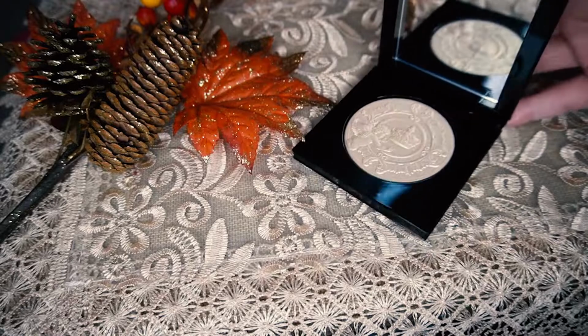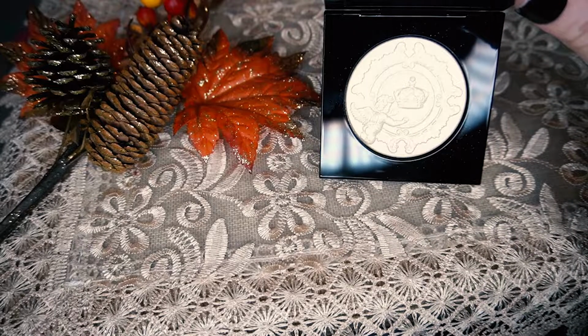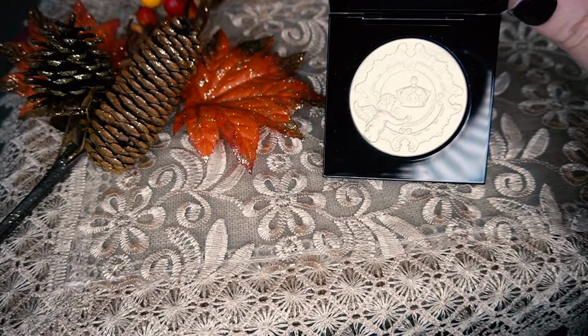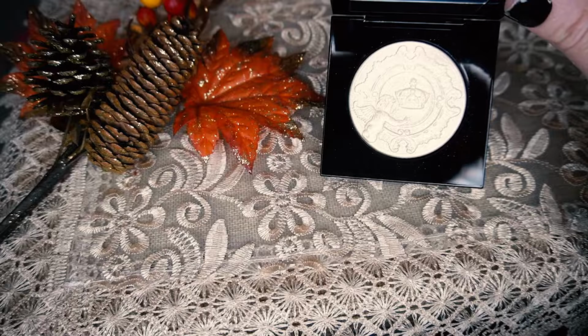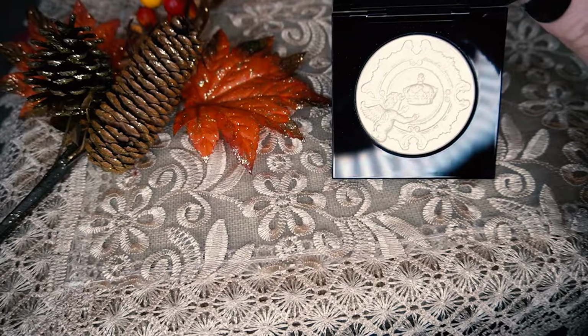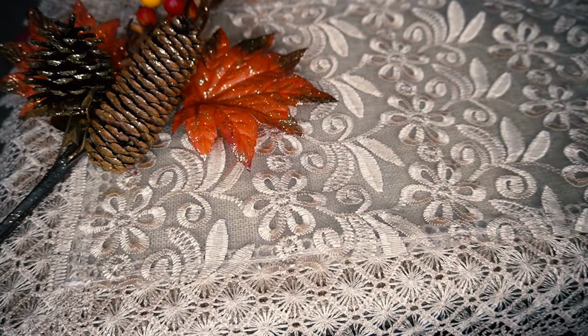I also picked up this highlighter as part of the collection. I think the packaging is exquisite, but again, I didn't care for the highlighter. And again, it could be my dry skin. Maybe it's more geared for combination skin or oily skin, but it was not for me. This will also be up on Mercari.